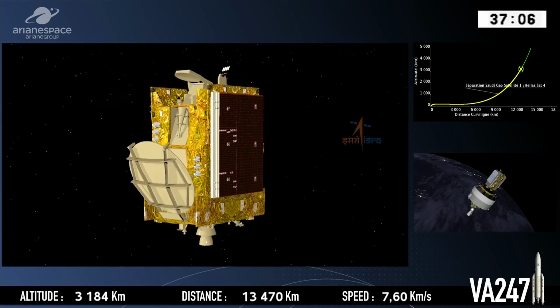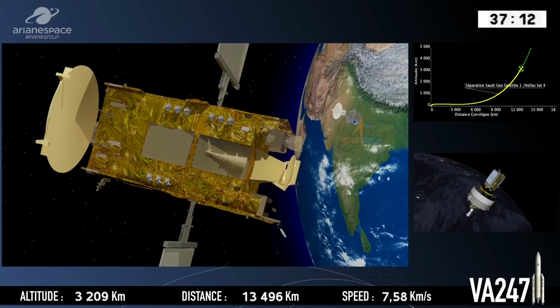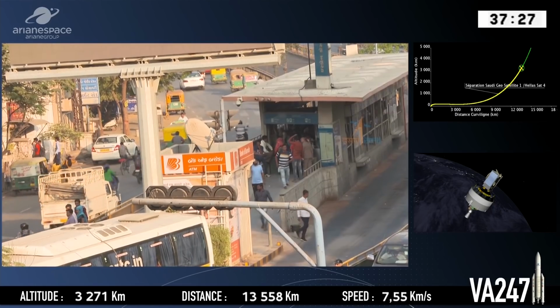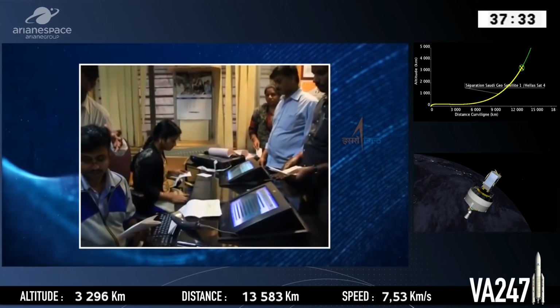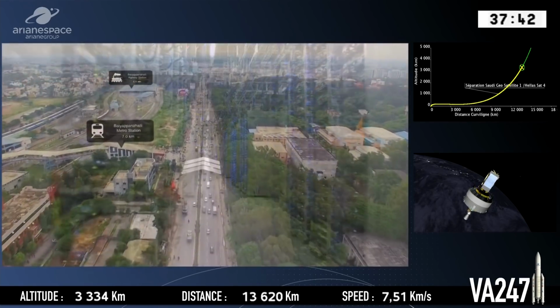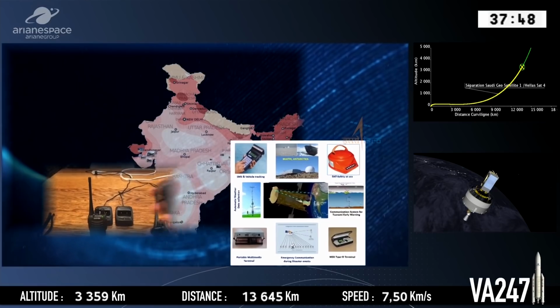An in-house designed 2.2 by 2 meter deployable single-shell Gregorian reflector is incorporated in GSAT-31 for better coverage and operations. This spacecraft provides communication services in Indian mainland and island areas such as: number 1, connectivity to very small aperture terminals for ATM, stock exchange and e-governance applications. Number 2, telecommunication applications for bulk data transfer for a host of emerging applications. Number 3, emergency communications for disaster management support.